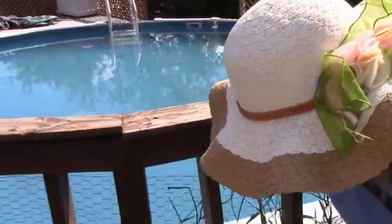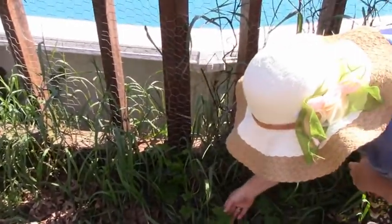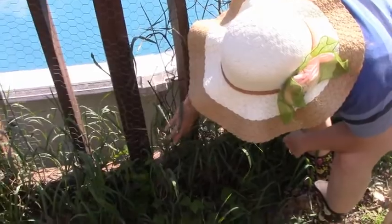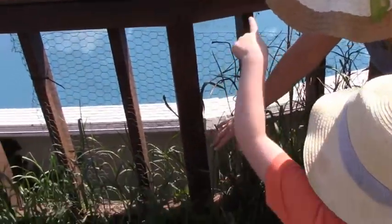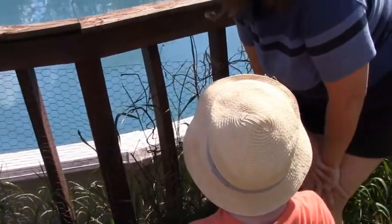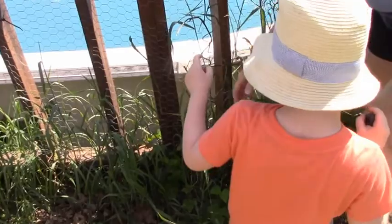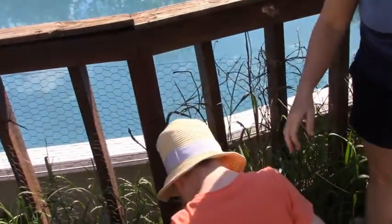Okay? Here we have some green beans growing right down here. Now these vines will come up and they will crawl all over this fence. And jump in the pool. Well, I don't think it's gonna jump in the pool, but they're gonna climb up all over this fence, and then we're gonna have green beans on there that we can pick.